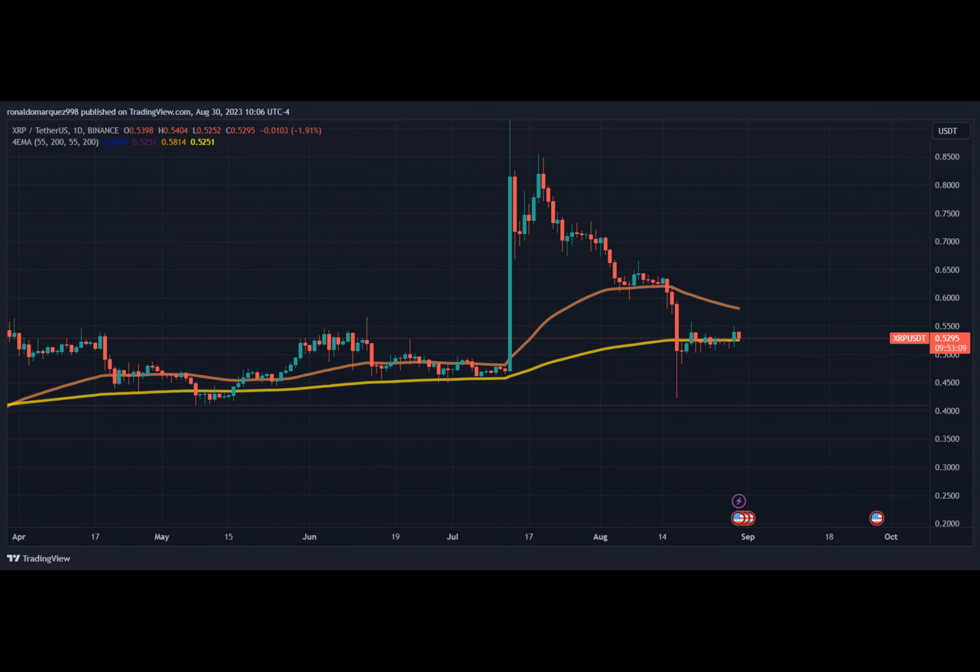And presently, XRP is trading at $0.5295 with a 24-hour trade volume of $1,419,656.56. This reflects a gain of 1.89% over the past 7 days. These gains and a promising chart formation suggest that XRP may be poised for further growth in the days and months ahead.